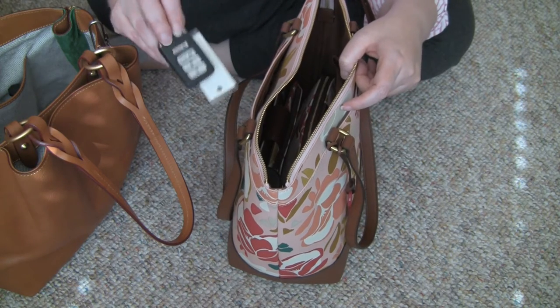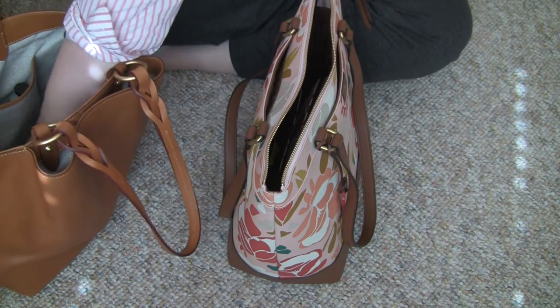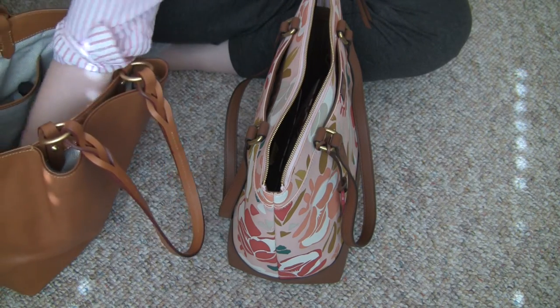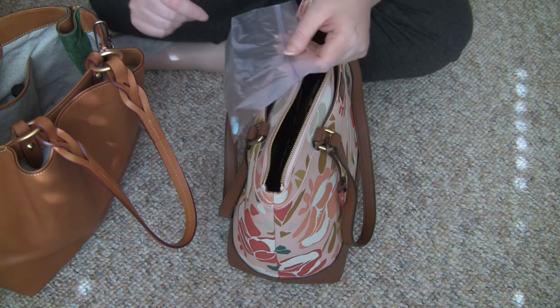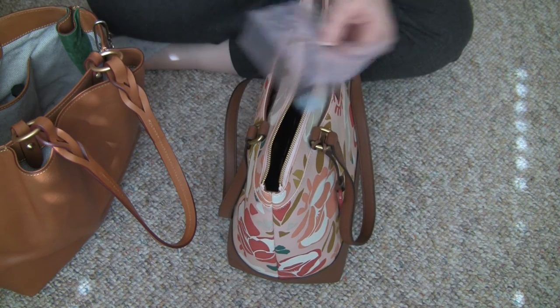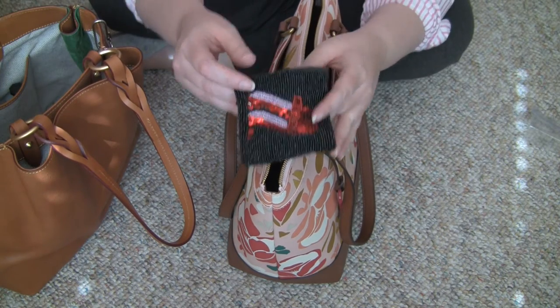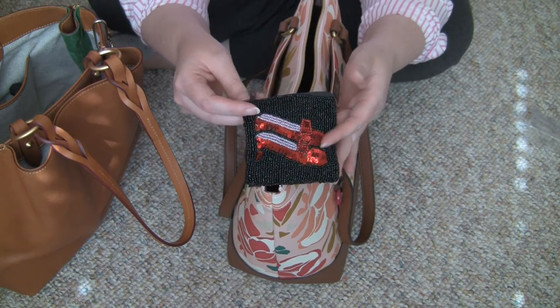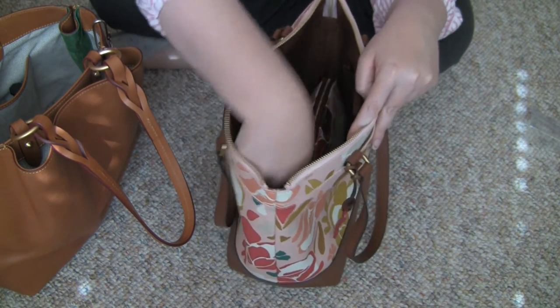And then I have my car key. It just sits in the bottom of my purse. And then I have a baggie with two Aleve in it. I'm actually going to take them out of this baggie and put them in my pill box. And then this is what I use for my coins. I love this little bag. It's got ruby slippers on it. So we'll put that in there.